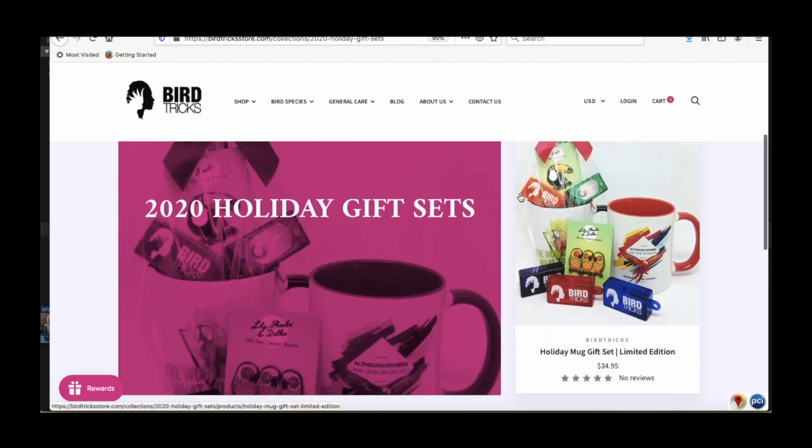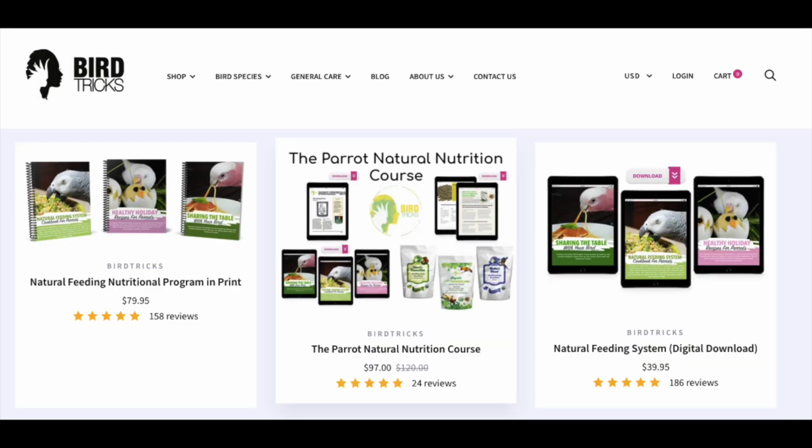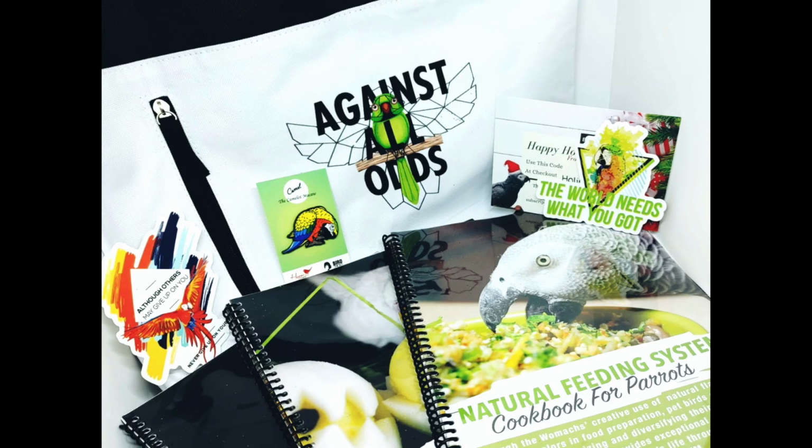Now, they're pretty different, but they both come with a lot of really cool things, so I'm going to explain what's in them right now. The main thing I wanna make sure is really clear is that you can't get this stuff anywhere else. As far as doing these totes and these mugs, these are exclusive to just this holiday season and this holiday promotion. So that's really exciting news. And if you've been on the fence about getting my cookbooks in print and you maybe only have the digital downloads, this is a great time to upgrade because they come with some pretty awesome goodies.